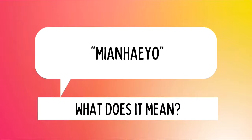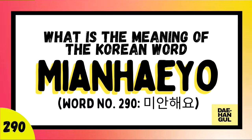미안해요. 미안해요. What does it mean? Today, on One Korean Word a Day here at Dae-Hangul, we're going to study about the word 미안해요. Let's start.